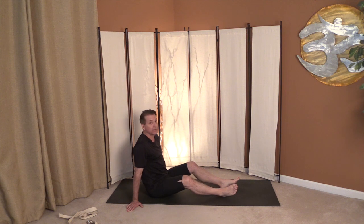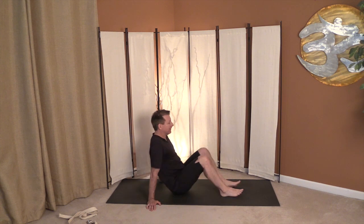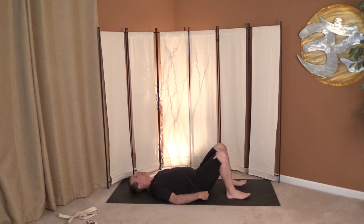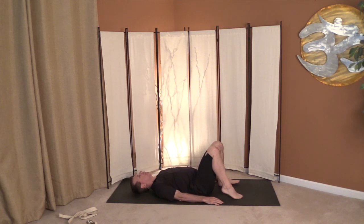Let's sit on our backs. Sit on our backs. Where do you sit on your backs? Let's lay on our backs. And we're going to take it into a bridge pose. We're going to do 2 of these. One's going to be a half bridge to start with, and then a full bridge.